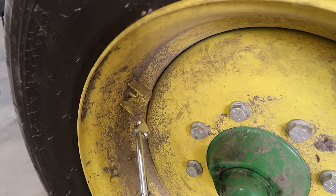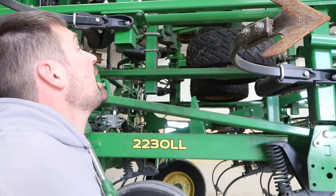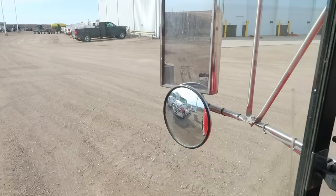Tire pressure. And wheel bearings. And other pivot points that require grease, of which there are not many on this machine. Well, I got one tire and one wheel bearing done. That was quick.